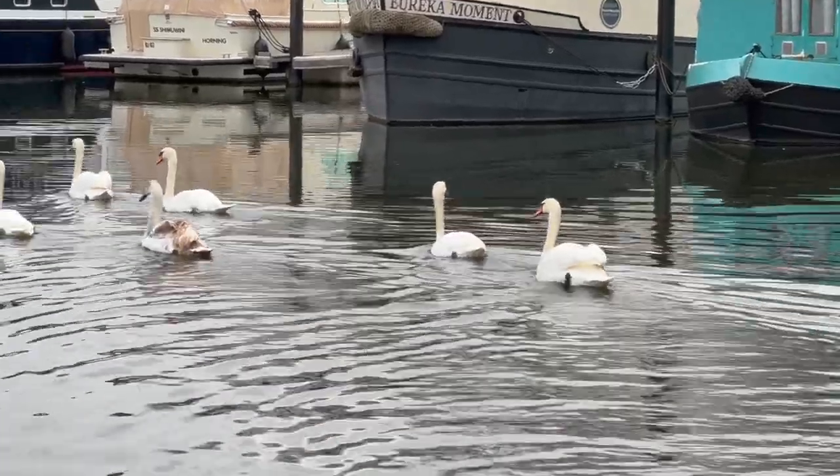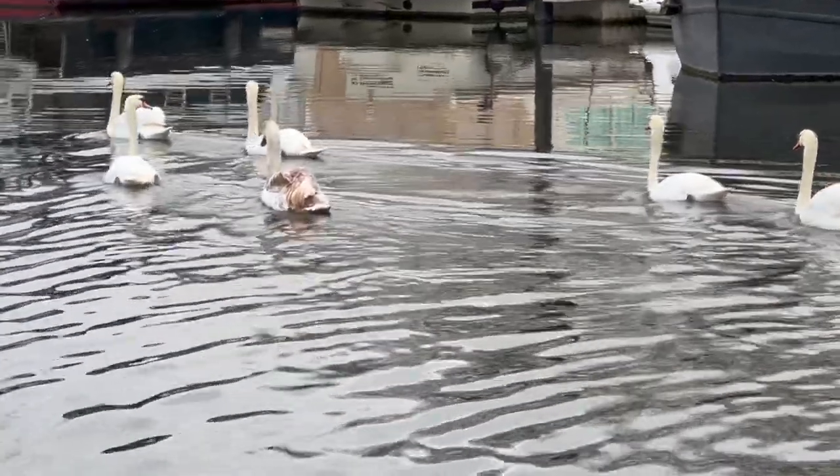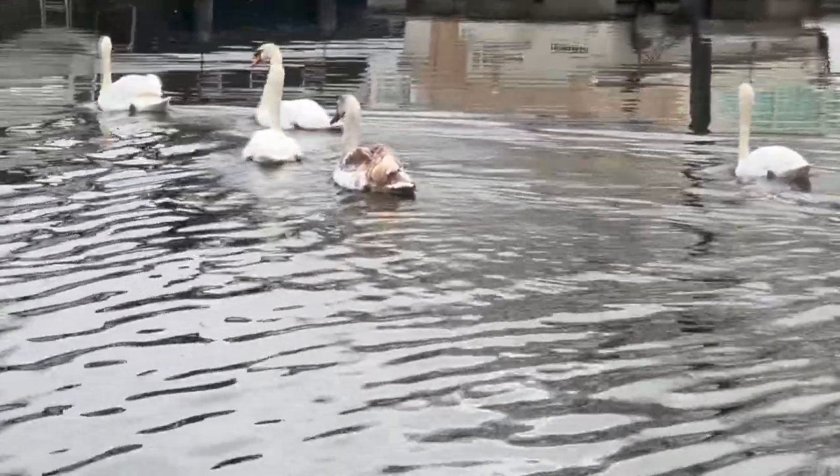Little cygnet, nearly all grown up, still just got a few little browny grey feathers on it.